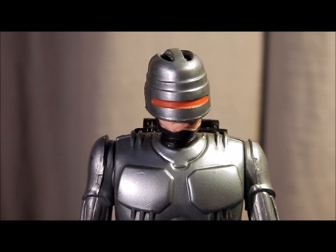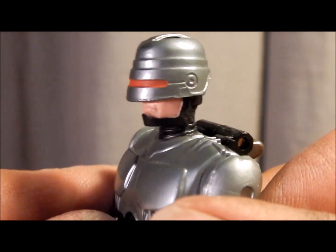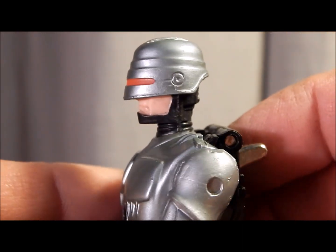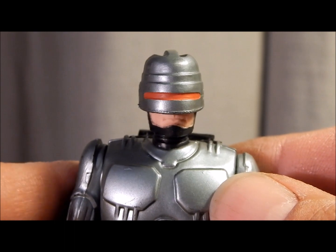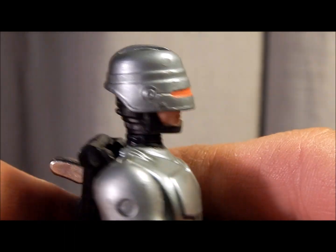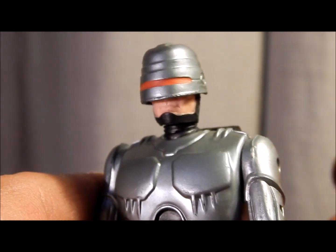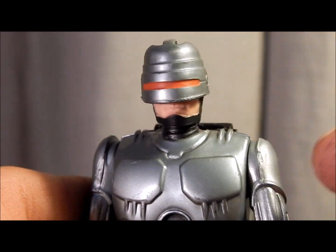The other feature of this figure is a removable helmet, and it's pretty cool. So here we have Robocop. He looks pretty good with his helmet on. Side view, though, it does look a little bit unusual that way. Front on, he looks great. Just the sides, it's a little bit different, but they had to do that with the scaling of the head to the body.